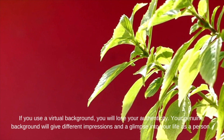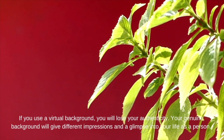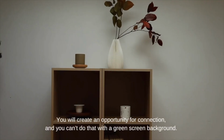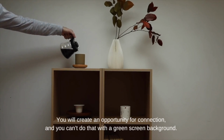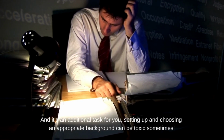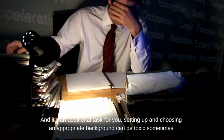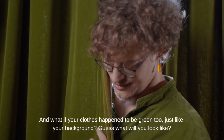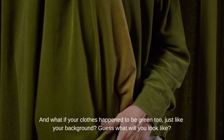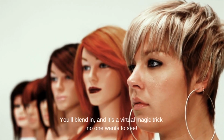If you use a virtual background, you will lose your authenticity. Your genuine background will give different impressions and a glimpse into your life as a person. You will create an opportunity for connection, and you can't do that with a green screen background. And it's an additional task for you. Setting up and choosing an appropriate background can be toxic sometimes. And what if your clothes happen to be green too, just like your background? Guess what you will look like? You'll blend in, and it's a virtual magic trick no one wants to see.